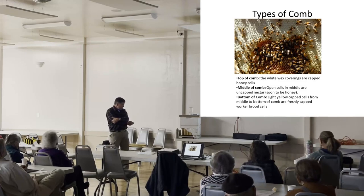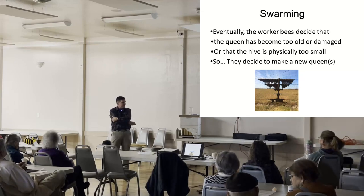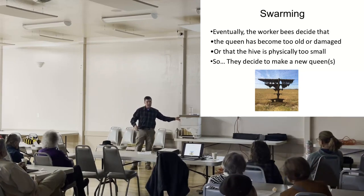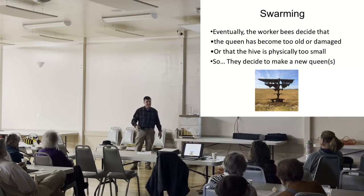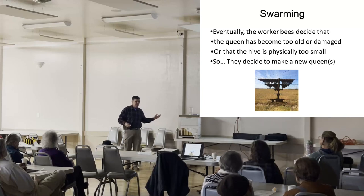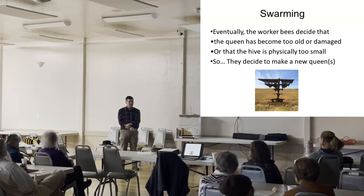So that's, let me go back. A lot of times it's a sign of a healthy hive. So if my hive here is just growing and growing and growing, they're going to decide to split on their own. They say, there's not enough room here, we're overpopulating. So they'll take half the hive and they'll swarm out and try to find a new place to go.